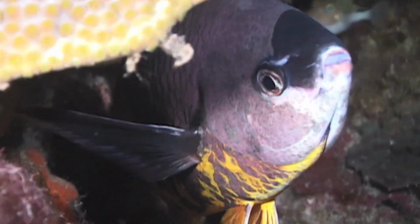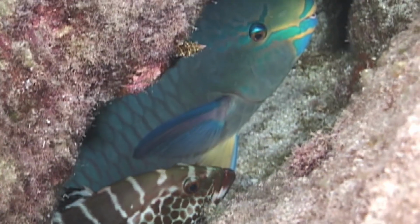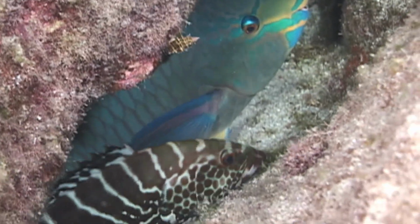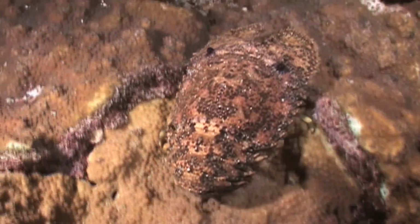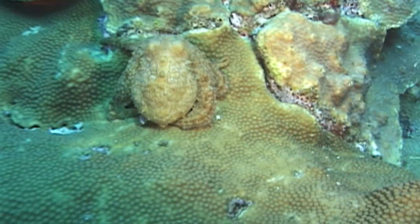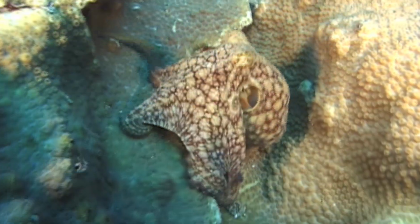Even though it looks great right now, there may be underlying threats to it and things occurring on a chronic level that are going to be reducing the resilience of the reef. So we need to be more proactive in our management to protect the reef to stay the way it is.